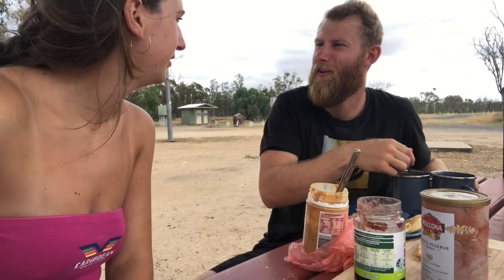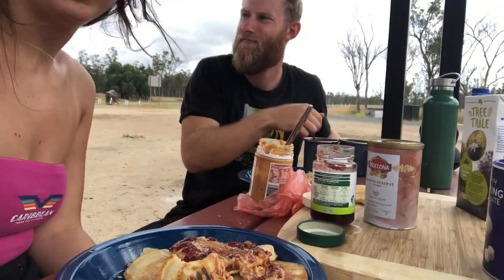I think it's Friday and we're in the middle of nowhere. We're having pancakes for breakfast. Looks good. We're going to Blackdown Tablelands today.